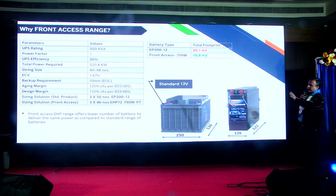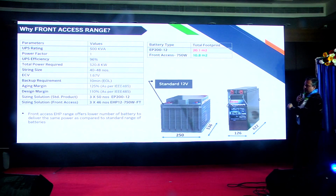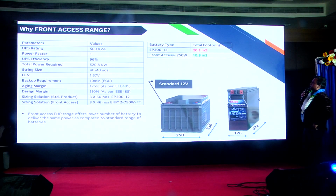Just to take you through, I have taken an example just to give you an idea of what the benefits are. I have taken a UPS rating of around 50 kVA. Having done the sizing, if you look at the last 2 rows in this table, for a standard product you require 50 numbers of EP200 batteries. For the front access range, which delivers more power, you will require a lesser number of batteries. So this is the best benefit that you can get out of this.